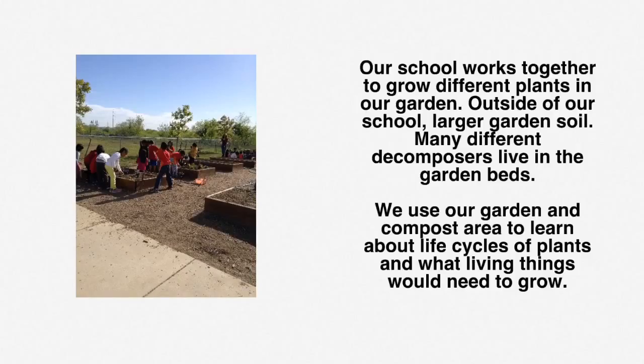Our school works together to grow different plants in our garden. Outside of our school, in the larger garden soil, many different decomposers live in the garden beds. We also have a garden and compost area to learn about the life cycles of plants and wonder what things they would need to grow.